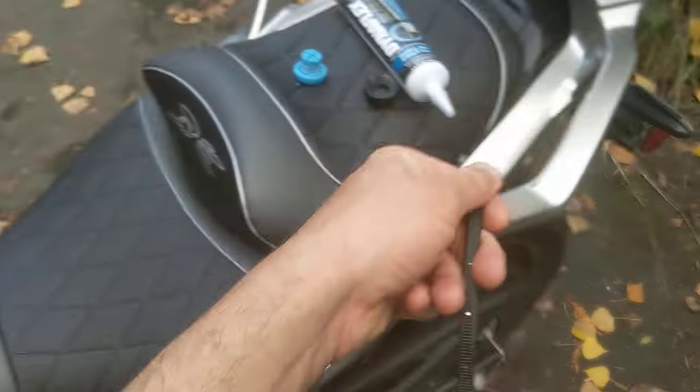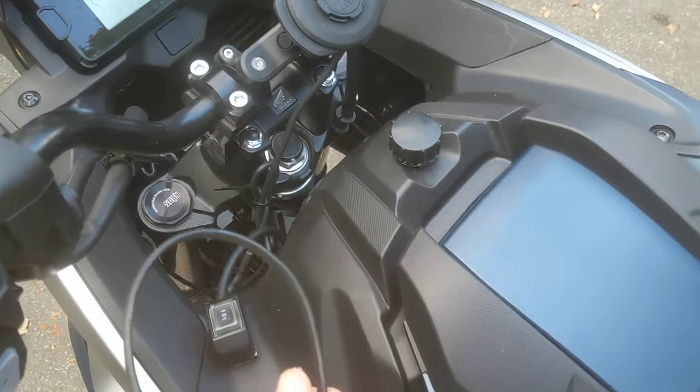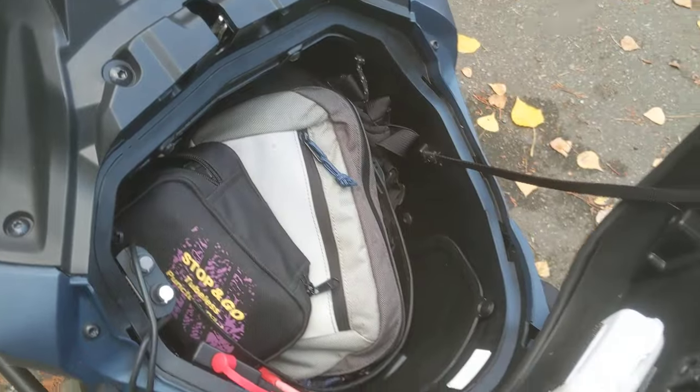This is a chrome lock, which I use sometimes to put around my helmet. If I just want to buckle it, lock it there for a quick pit stop security. And the key for that is right there. Okay, so that goes in the frunk. Let's see, what else? And that's it. And I've still got plenty of space to spare. Can actually fit another article of clothing in there.